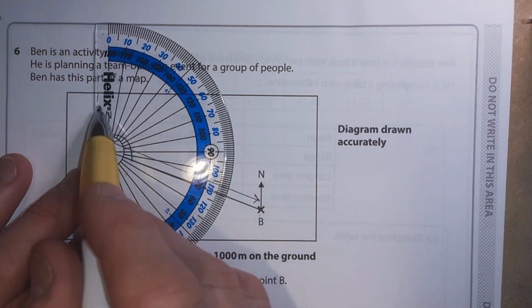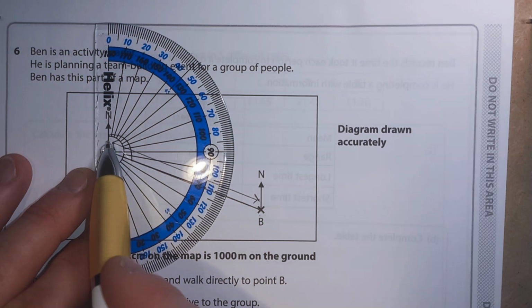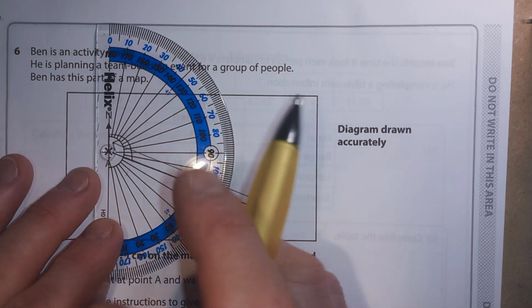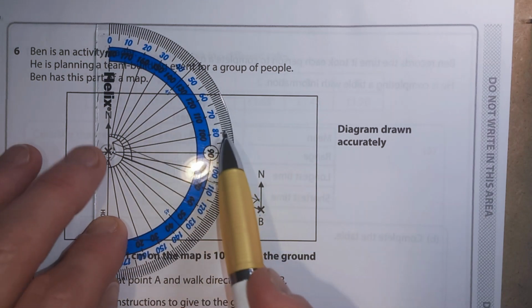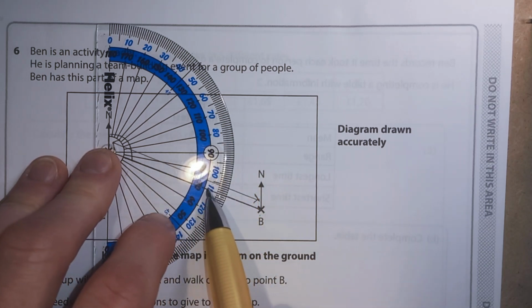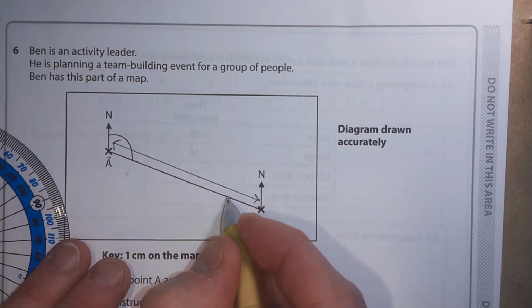Now, because we're starting here and we're going this way, we're going to start with the blue numbers because we've got 0 and we're going to get bigger as we're going round. So make sure we've got that all lined up. So 10, 20, 30, 40, 50, 60, 70, 80. Remember, we're going all the way around until we hit this black line here. And it's all the way down here. It's actually 110 degrees.